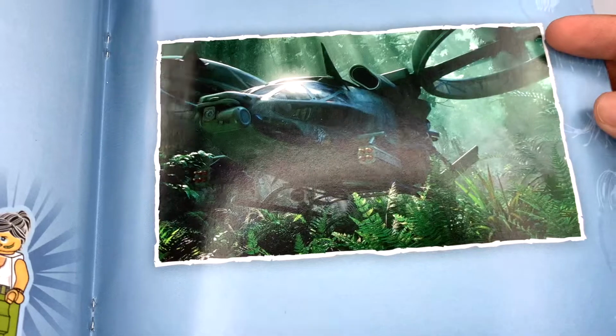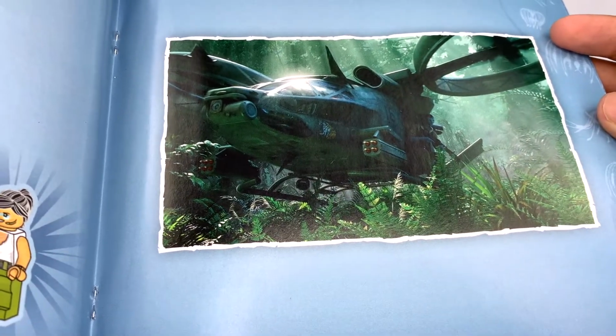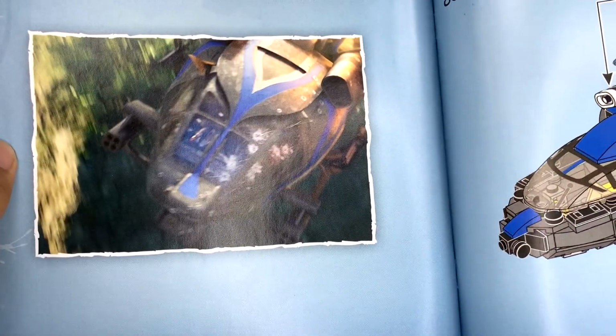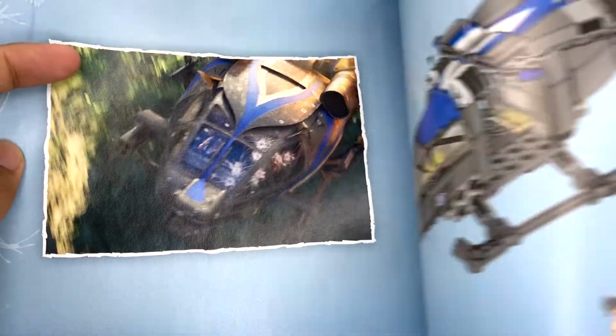A picture of the helicopter from the movie. So you can see it's actually pretty accurate. I feel like Lego did a pretty good job with this build in particular. And it's really impressive that they got that design done with just stickers and pieces.